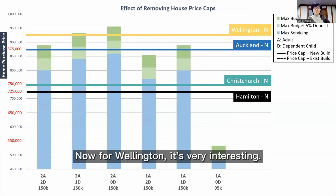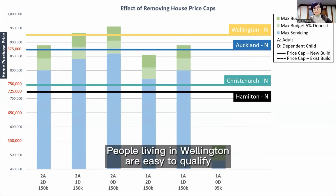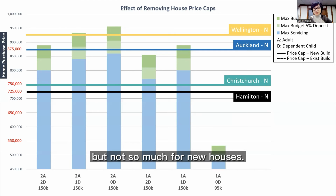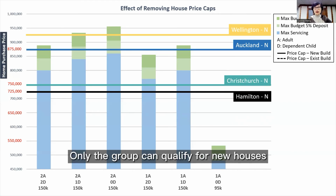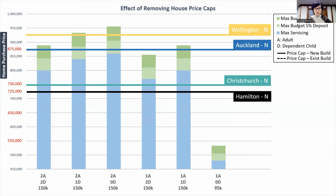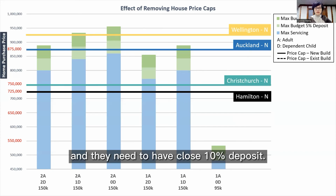Now for Wellington, it's very interesting. People who live in Wellington find it easy to qualify for a first home loan if they buy an existing house, but not so much for new houses. The only group that can qualify for new houses in Wellington is the third group. They are 2 adults, no dependents. They are on 150K family income, and they need to have close to 10% deposit.